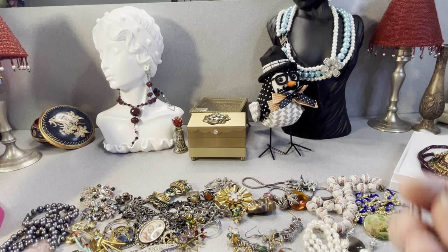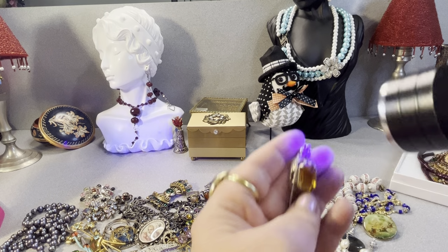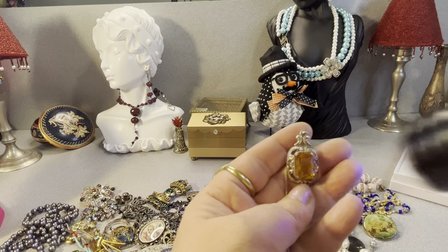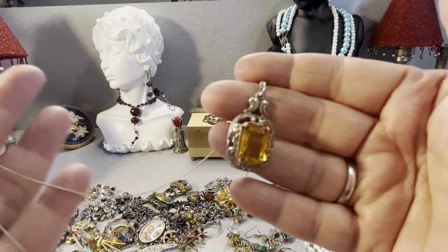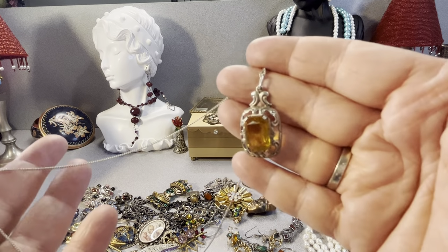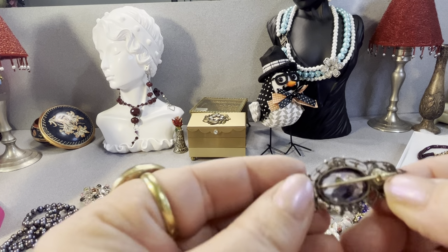I believe this is platinum. Yeah, this is platinum. And that's not a citrine. That is glass right there. I tested it. It's beautiful, though. I can't remember how old this is. It's vintage. I know that. I'd have to look back. This is marvelous, I think. This is my first. This is Victorian. I know that.